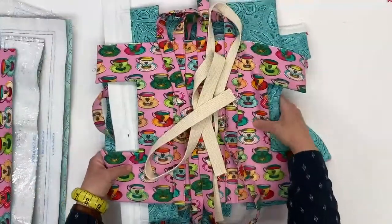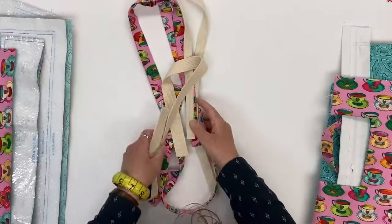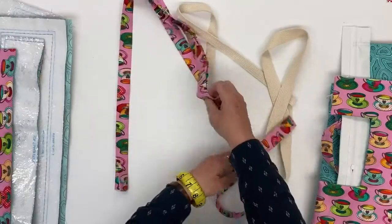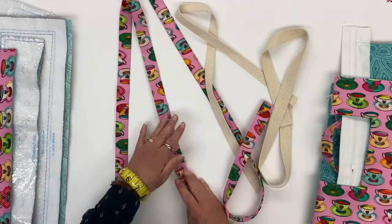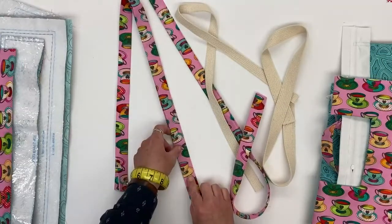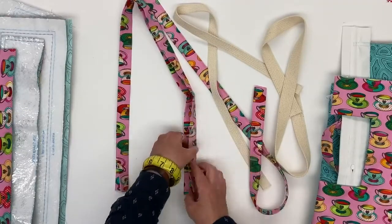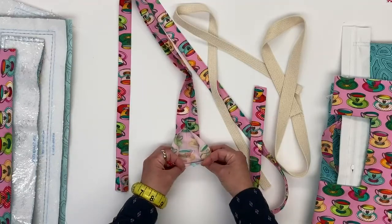And now it is time to cover our handles. So to cover the handles, there are two handles that have been included in the package. You are going to press just the fabric right away. So you'll press in half, you'll tuck in your tuck to meet, and then you'll press it over. And you also want to tuck under the edge.